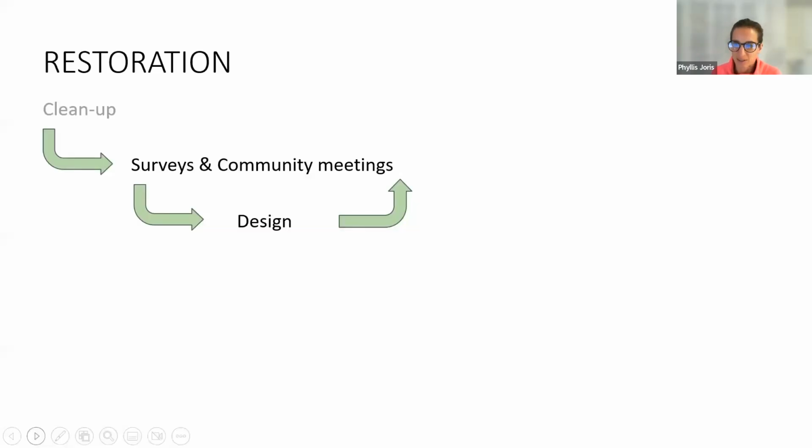So it's cleaned up. Now we get to the iterative step of drawing up a design. So this really is iterative. We go back and forth between surveying the community, getting input through meetings and charrettes on what the community would like to see at the site, and a landscape architect or landscape architecture students who draft designs based on that input. A landscape architect will draft a design, we go back, we get feedback, and it goes back and forth a few times like that.